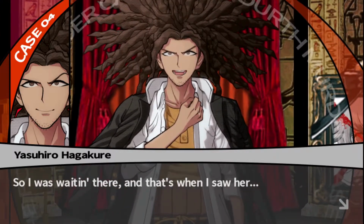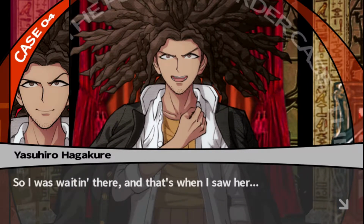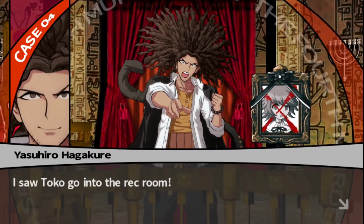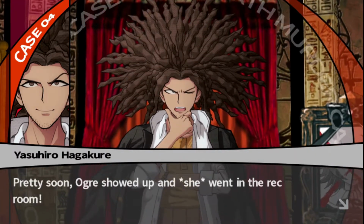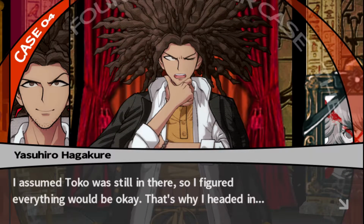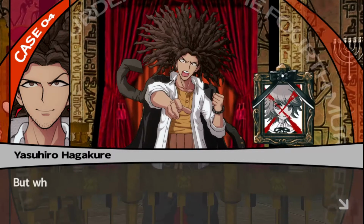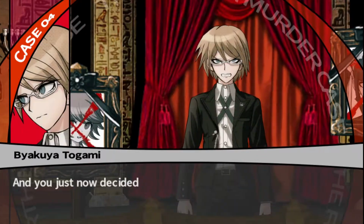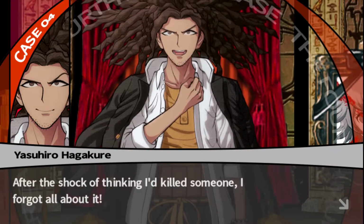Remember, that's what I said. Remember when we were going to the secret room? I said, oh, what's Toko doing there outside the rec room? You remember that? Yep. I saw Toko go into the rec room. Yes, sir. Pretty soon, Ogre showed up, and she went into the rec room. I assumed Toko was still in there, so I figured everything would be okay. That's why I headed in. Wait, so Toko was hiding in the locker room the whole time? But when I got inside, Ogre was all alone. Toko had disappeared. And you just now decided to share that with us? After the shock of thinking I'd killed someone, I forgot all about it.